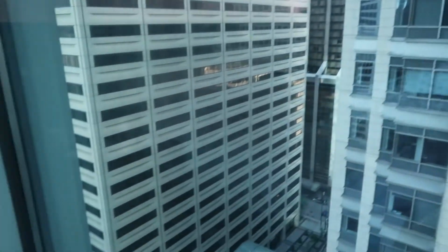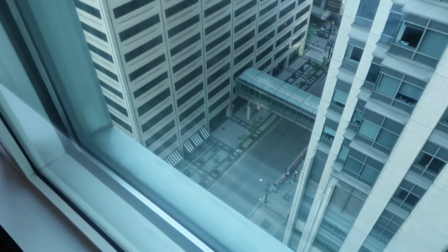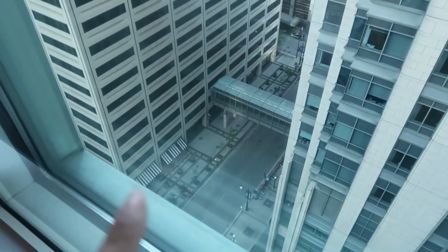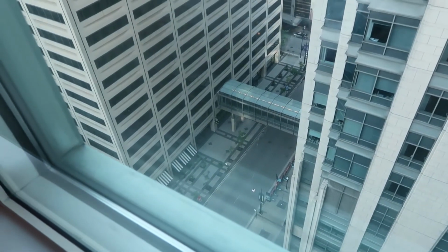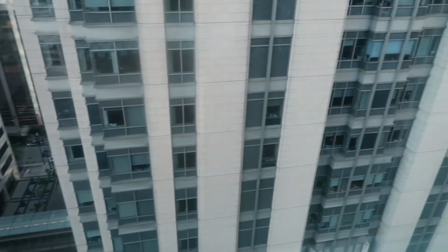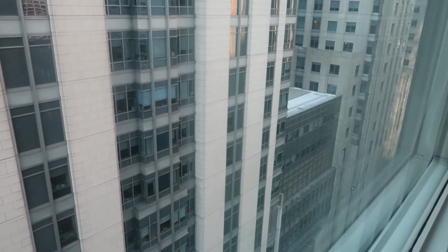This is our view, and we are on the 17th floor, and down there are just some cafes and breakfast and lunch places that we've tried, and they're very good and highly recommended. And across is just condo buildings.